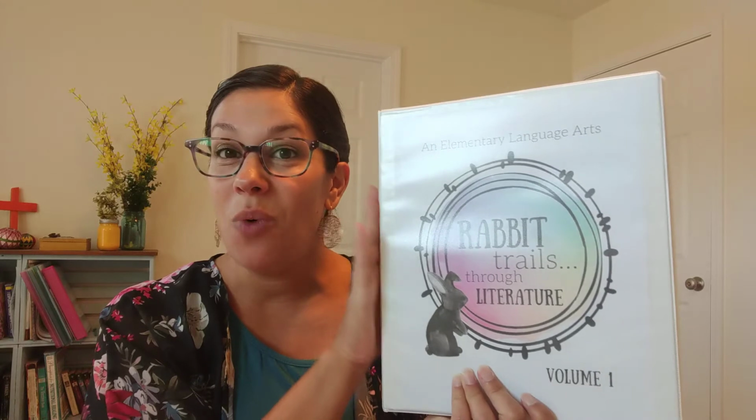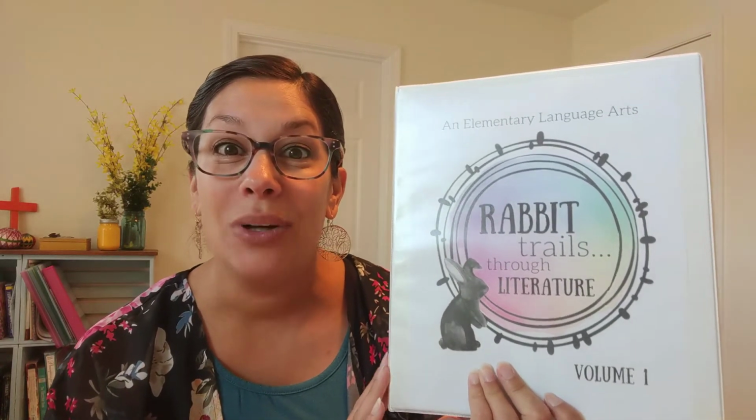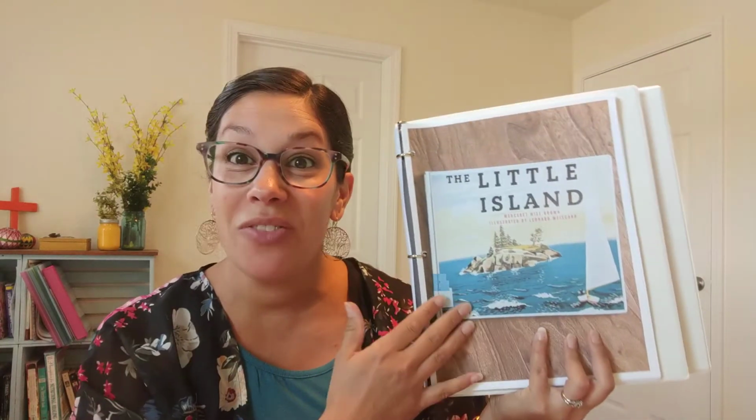So I want to show you all inside so you can get an idea of what it looks like, how a lesson works, and how it's all laid out. So let me flip ahead to The Little Island. That is one of my brand new favorite books from this curriculum. So every lesson starts with the picture of the book, so you know exactly which book it is that you're going to be using for that lesson.